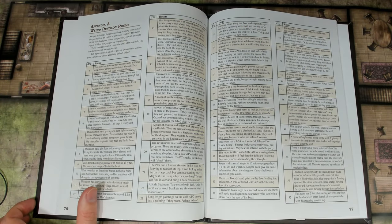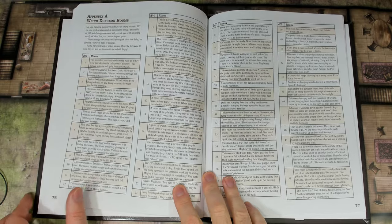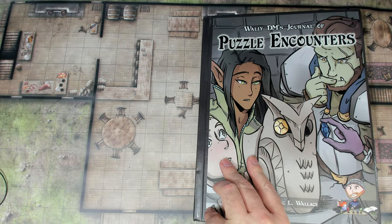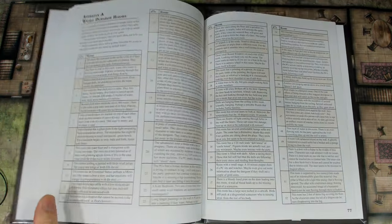I haven't actually shown people what's in Wally's book. I realized that when I did a review for his book, I didn't actually show people what was in the book. Not that I think Wally's worried about me doing that, and not that I think it's an issue as far as I'm concerned. But I will show you what Wally did on a different screen. This is the book I'm talking about right now. Okay, so I think he sells the PDF on DriveThruRPG for like $5. He sent me a physical copy. So this is the Wally DM's Journal of Puzzle Encounters.